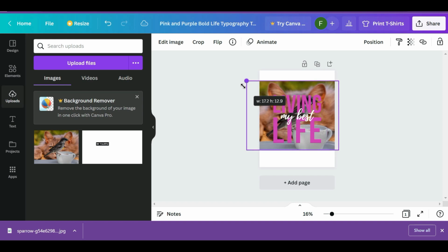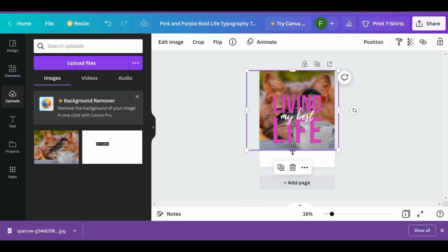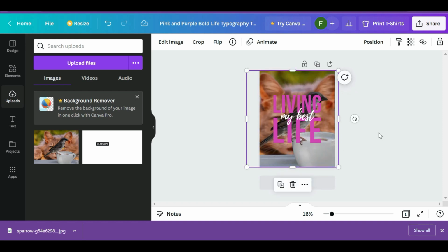So again, there you go. So living my best life. Isn't that quite funny? It's a funny saying because literally the bird thinks it's funny, but also the cat's in there as well.